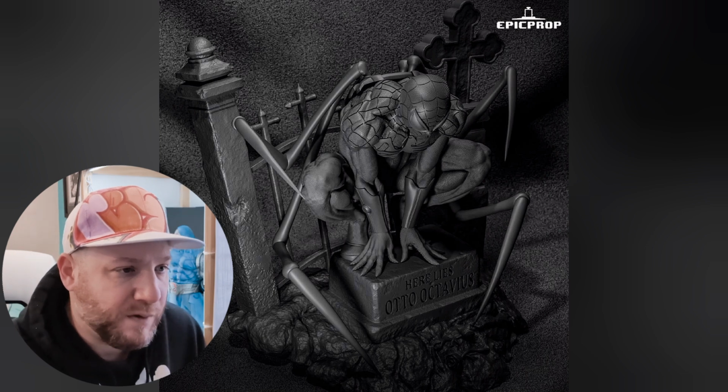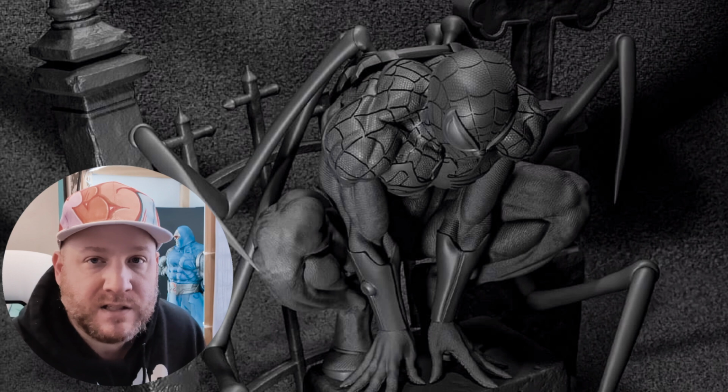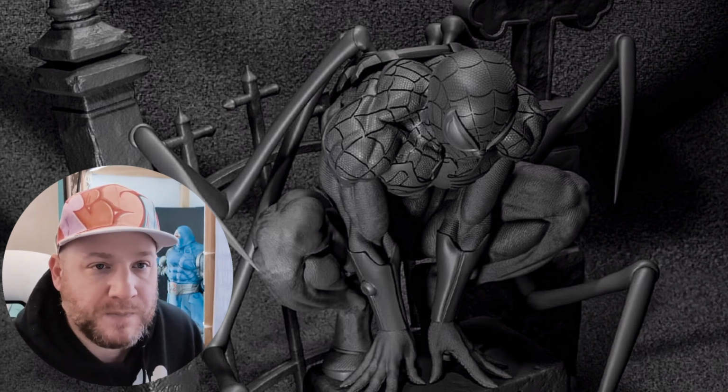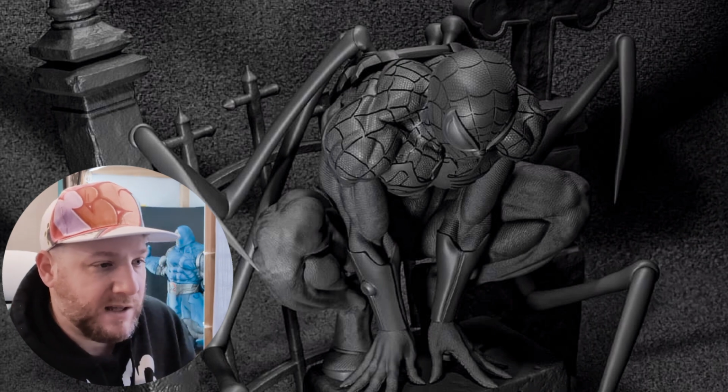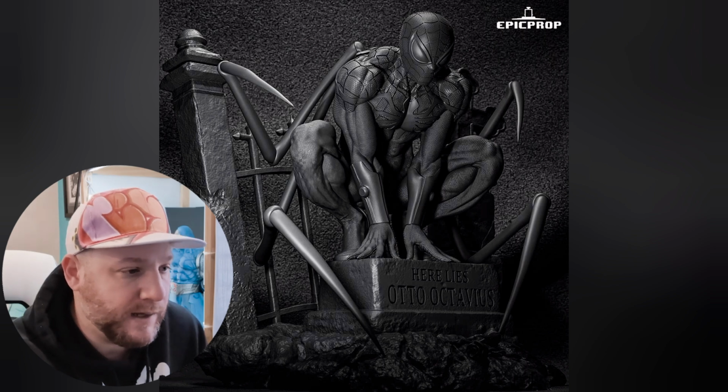But here's another angle from above. So it's a cool concept. It would be a small piece. You know, it's Spider-Man, he's a small character. He's crouched down, so this one's not going to take up too much space. And then we have just that front-facing angle of him. Looks really good. I really like the Spider-Man overall.